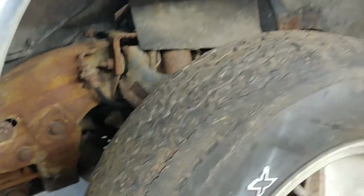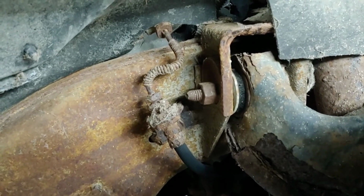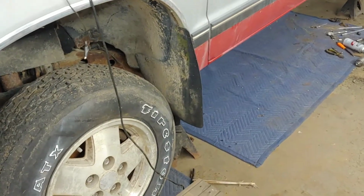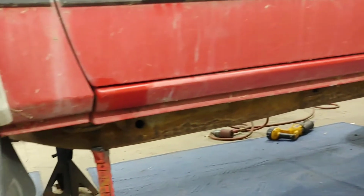Same old, same old. All the brake lines. That right there looks bad. It holds. And that is the worst brake line on this whole truck. Granted, I didn't give her the college pump on the brakes because I knew I had to be under here and I don't want crap dripping on me. So that's on the list.